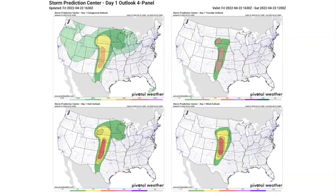Now, here's a look at all the risk categories here for today from the Storm Prediction Center. 2% and 5% tornado risk zones here from South Dakota getting all the way down here into the Texas panhandle. The highest risk for tornadoes here in that 5% risk area into far southwestern South Dakota, far northwestern Nebraska, and then another zone from south central Nebraska all the way down here through Kansas in the Oklahoma and Texas panhandles here, kind of going along with an enhanced risk zone.